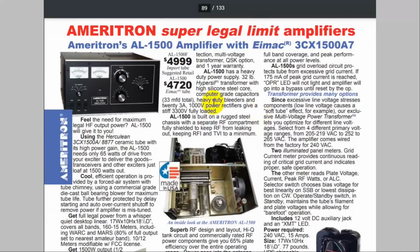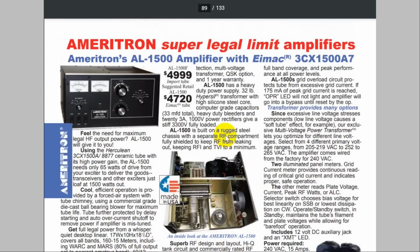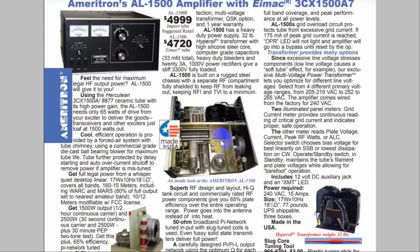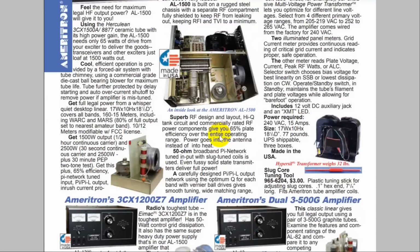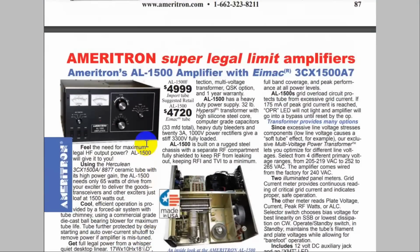And now we're at the legal limit. Okay, the AL1500 amplifier with that particular Eimac tube. This is a super high power tube. Now, one of the problems with Eimac tubes is Eimac, E-I-M-A-C, no longer makes amateur radio tubes. Okay, there are a lot in the pipeline, but they're hard to get. Okay, so keep that in mind. But this is full legal limit.